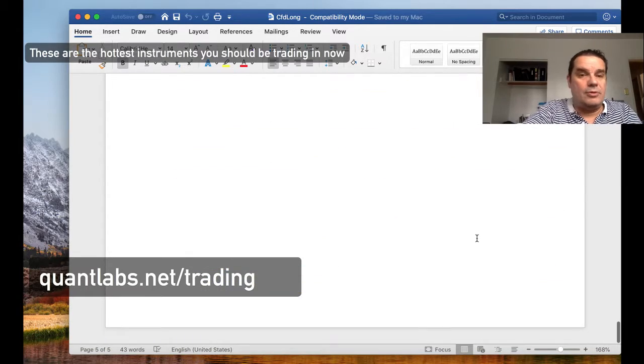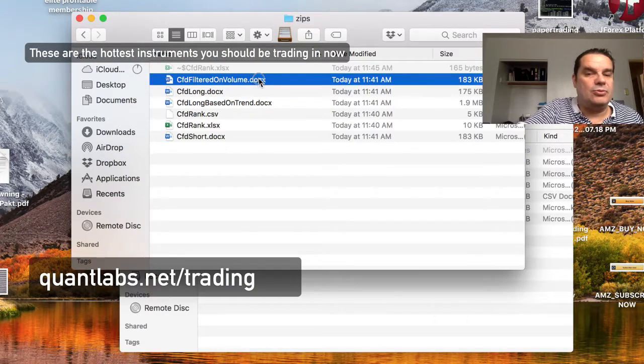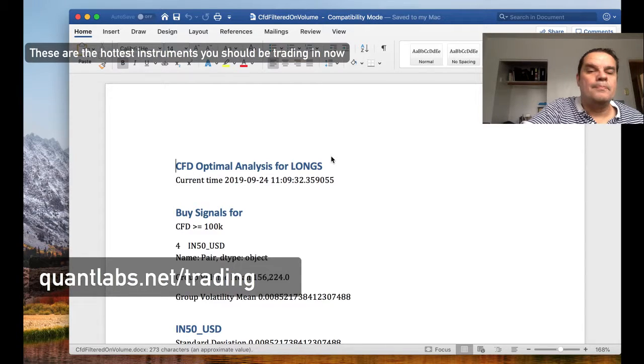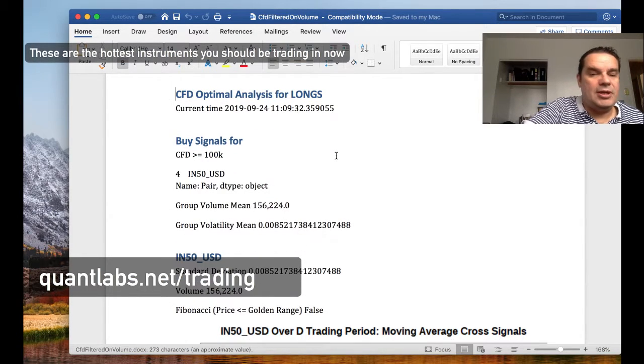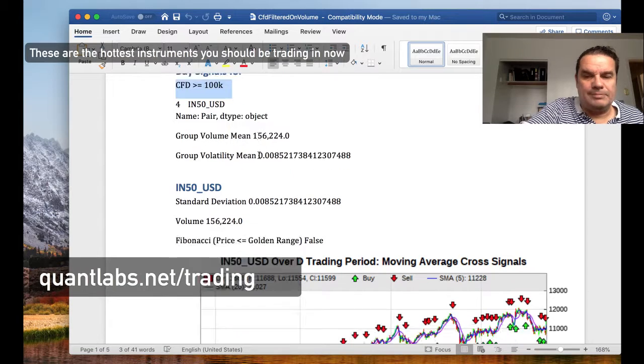Okay, so that is just general long opportunities. Let's do a filter on volume, the opportunities there. So right now, the only one I'm seeing opportunity-wise, you can see here, the CFD has to be over 100K. That's the minimum standard to meet in this Word document or report, whatever you want to call it.